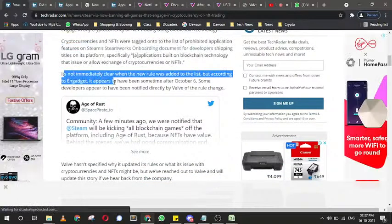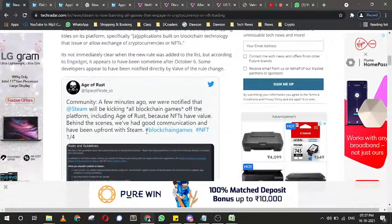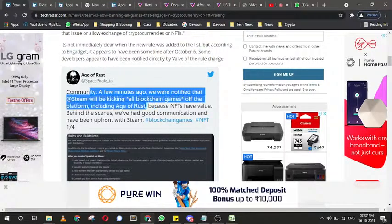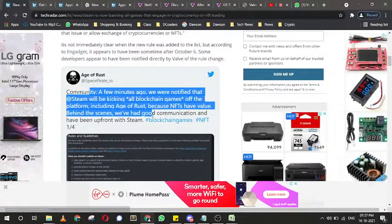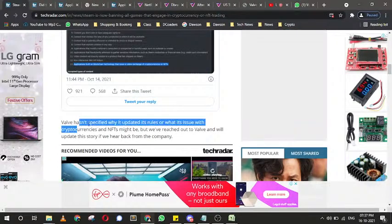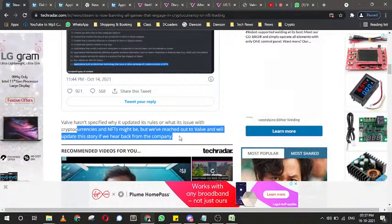It is not immediately clear when the new rule was added to the list, but according to Engadget, it appears to be somewhere around October 26th. You can read more on this. There was a tweet by Age of Rust a few minutes ago noting that Steam will be kicking all blockchain games off the platform, including Age of Rust, because the NFTs have value. Behind the scenes, they have had good communication and have been upfront with Steam. Valve hasn't specified its update rules for cryptocurrency and NFTs, but we will reach out to Valve and update the story if we hear back from the company.